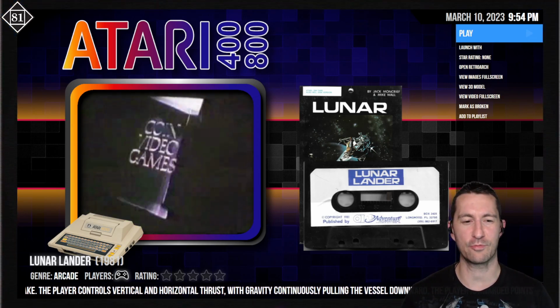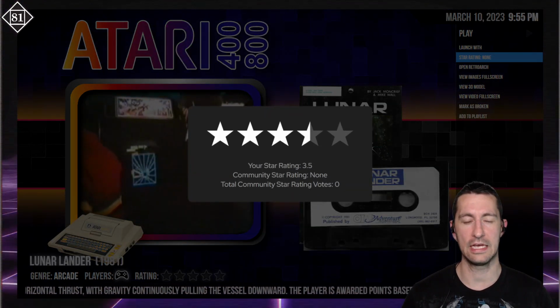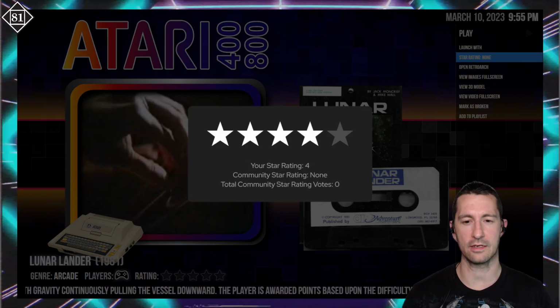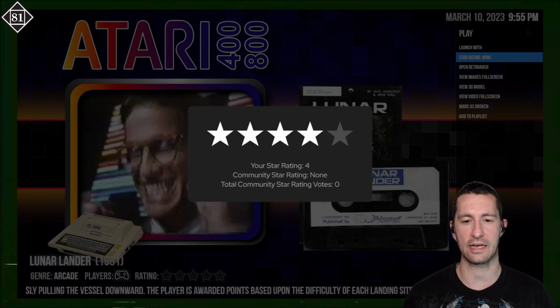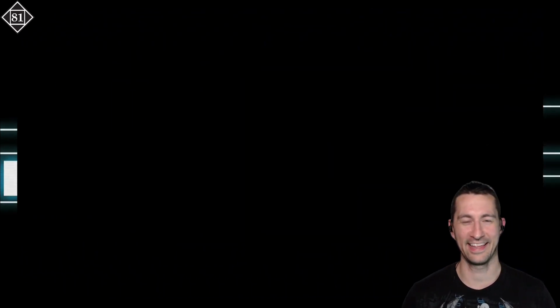So you could argue that it's too arcadey, but I say it's fantastic. Really cool for the time. So definitely above average of all the games we played. This Lunar Lander is excellent. Four stars for sure for Lunar Lander. I love it.